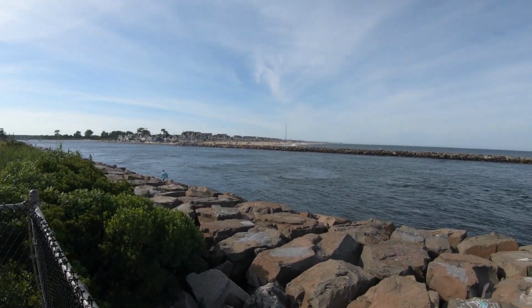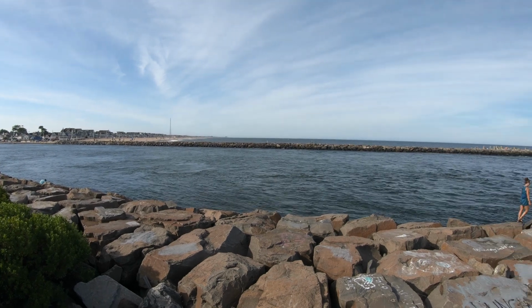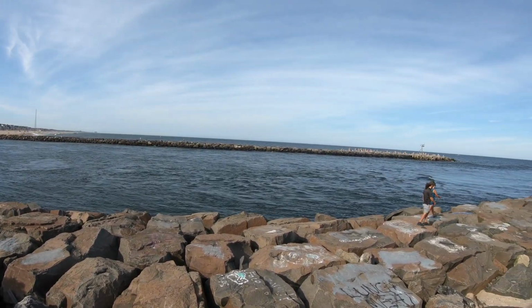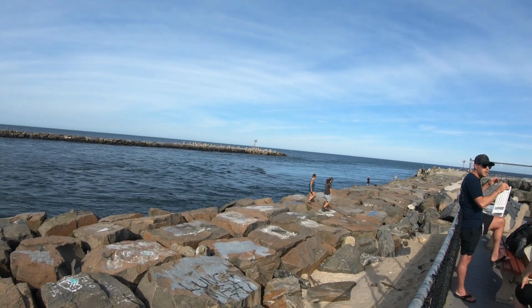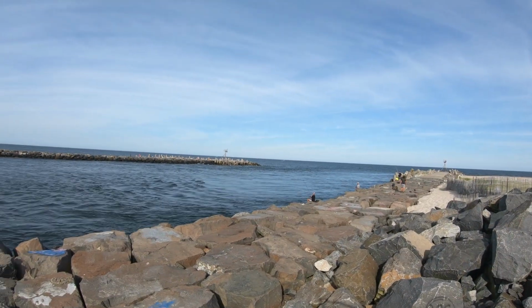And here we are, the end of the boardwalk at Point Pleasant Beach. That's the Manasquan Inlet in front of us, the choppy waters of the Manasquan Inlet, and across the way is Manasquan, Monmouth County, New Jersey.